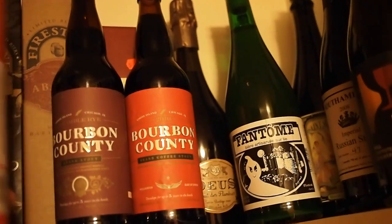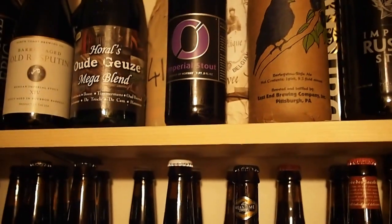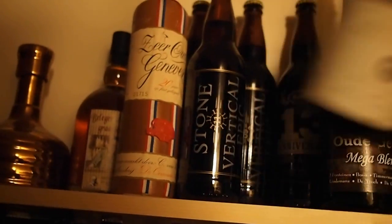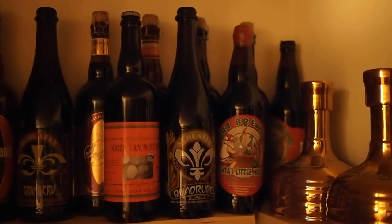This is the Dark Horizon. This is Red Horizon. We got some Abacus, some Gratitude 9 and 10, Imperial Russian Stouts going back to 08, Dark Horizon Batch 1 behind there, Sink the Bismarck, Mega Blend, this Old Rasputin, this is last year's vintage, some Vertical Epics, some Utopias. So that's kind of the top shelf there, not literally the top shelf. It's in this little helper, got 2 of those.